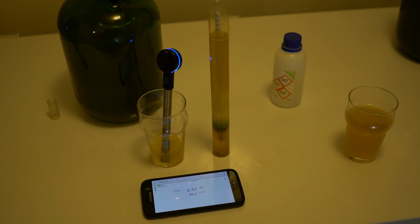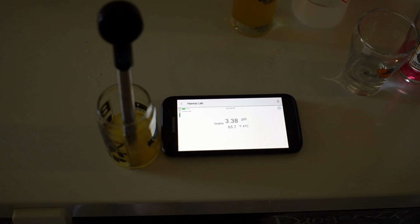After another week, it was down to 1.012, 75% attenuation, and the pH was down to 3.52. Pretty good. The YH72 Hanseniaspora seemed pretty similar.